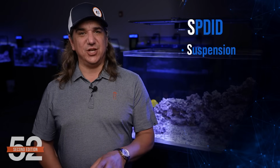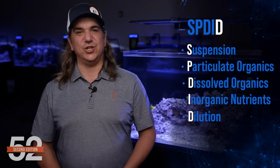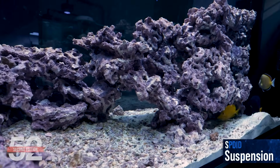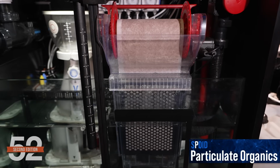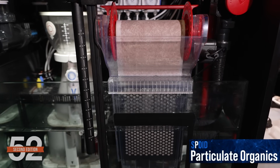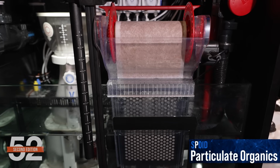Our approach to filtration: SPDID, short for suspension, particulate organics, dissolved organics, inorganic nutrients, and dilution. Particulate waste suspended with the opposing gyre currents and a supporting aquascape design that doesn't have any major detritus traps. Organic particulate matter removed with Red Sea's Reef Mat. This is one of those advantages of the Red Sea tank and sump combo, because it's designed to take an automatic roller, filter sock, or no particulate filter.